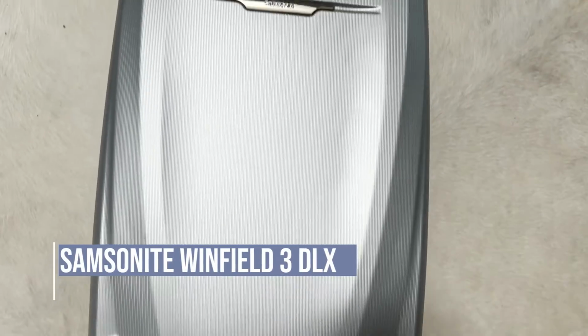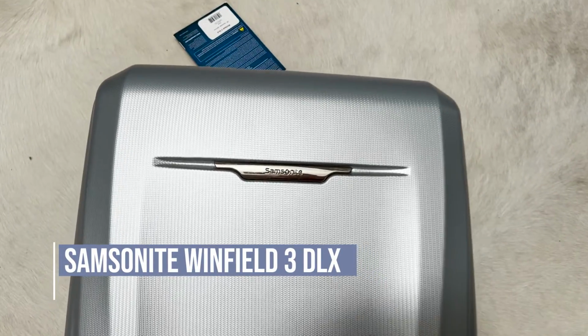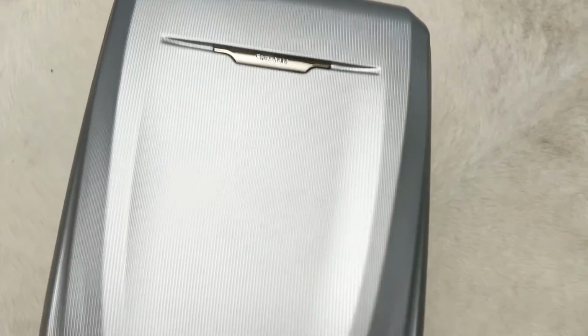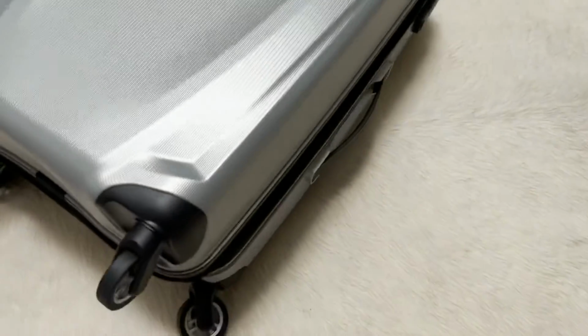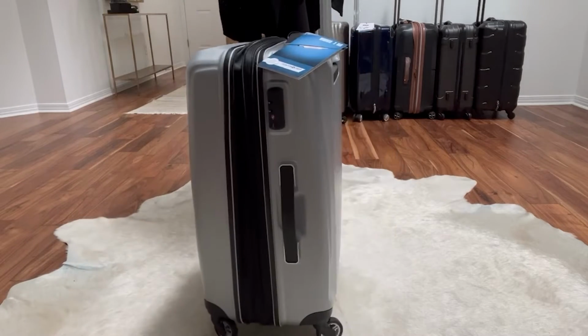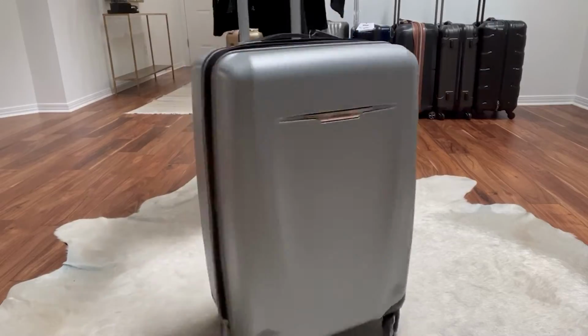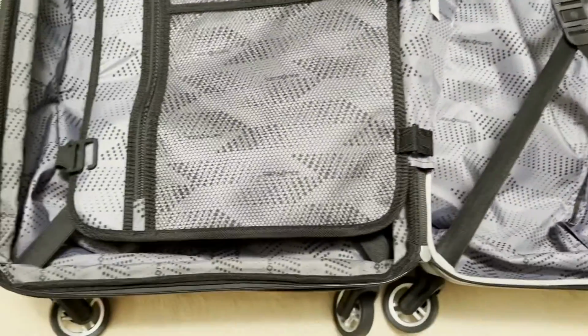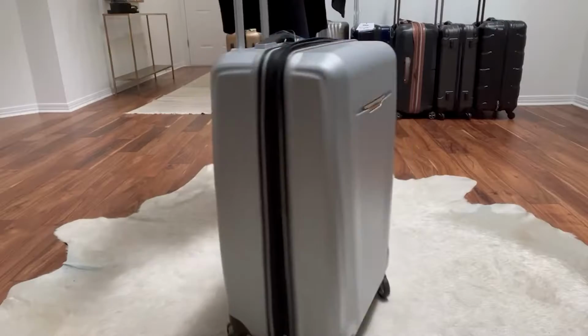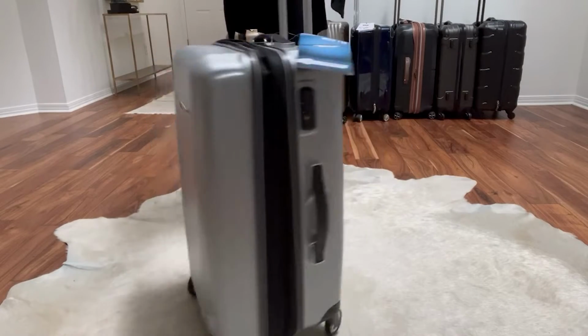This is the Winfield 3 DLX, and it is actually a 25-inch spinner. It weighs 8.9 pounds, so it's a little bit on the heavier side. It has a 10-year limited warranty and 4 multi-directional oversized spinner wheels. This particular suitcase has a sleek design and when on sale is about $150. It also has the approved TSA locks to keep your belongings safe.